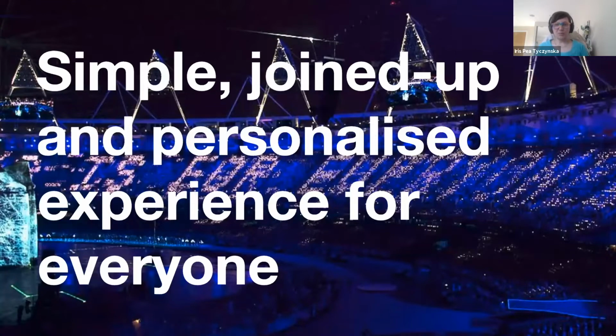Unlike 10 years ago, people expect government services to be available at the touch of a button 24/7, and for these services to be quick, simple, and digital. We are working on how we can deliver a simple, joined up, and personalized experience of government for everyone to meet those needs. The end goal is to make it clearer and faster for users to interact with government, and for government to deliver better services by being able to better anticipate what users need.